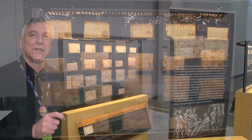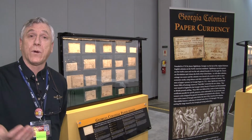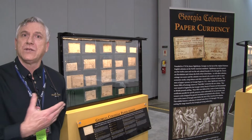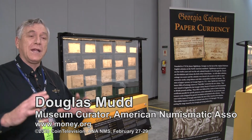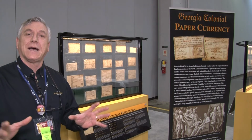There's different designs on the notes. You read the notes and you find out what the notes were exchanged for, what kind of money they were using. They were using British money, and then they started using Spanish money. It's an interesting thing: in a small piece of paper money, you can see a lot of the history of Georgia at that time. It's a great set.